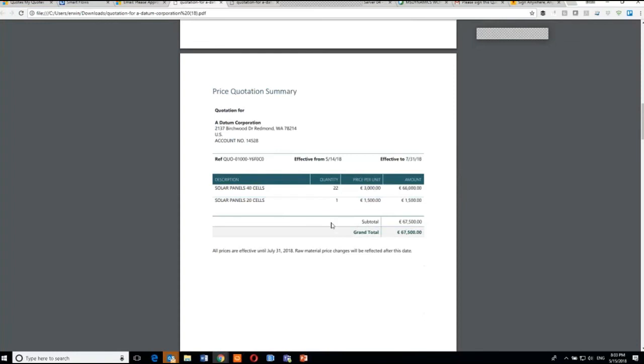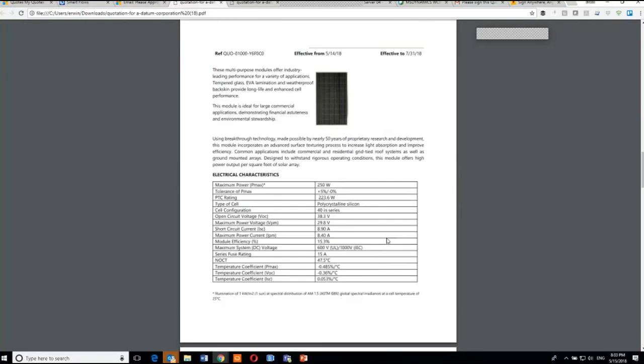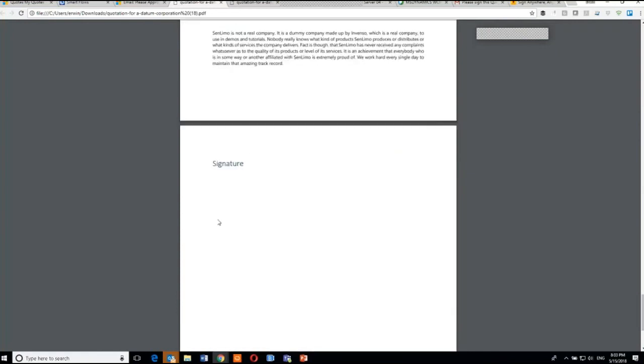But anyway, you see that the discount is not showing up, and that's because of that conditional box that I mentioned earlier on. So if I scroll all the way down, you'll see that the signature has not been placed yet. It has not been delivered to the customer to sign it.